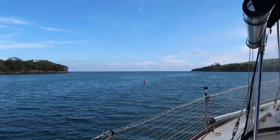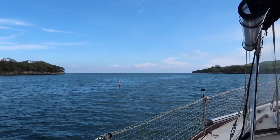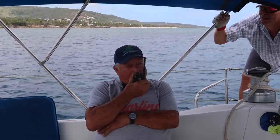When you are taking a boat out in these kinds of conditions, you've got a lot of work to do. Comandancia de Luperon, Comandancia de Luperon.